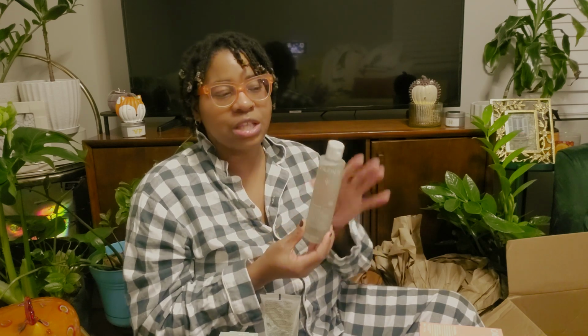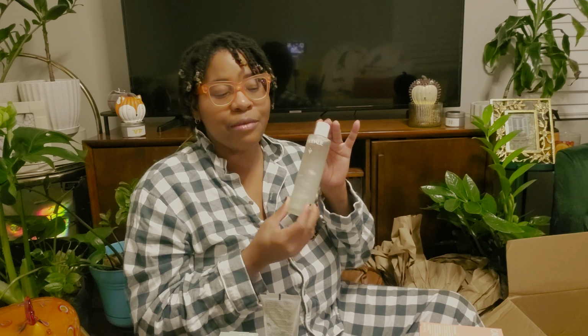This is the Purifying toner, so it's a salicylic acid toner, and I really like it because it really cleans, and I am actually able to use it every night. I know some people can't use products with salicylic acid all the time, but I can, and to me, it's not abrasive in any way. I always get this, and I have been waiting to make my purchase because I've been out for a while using a different toner, but I know the sale is coming, so I wanted to wait.